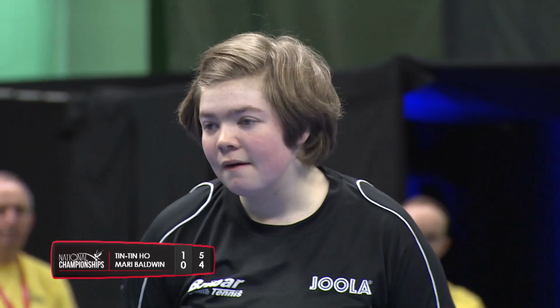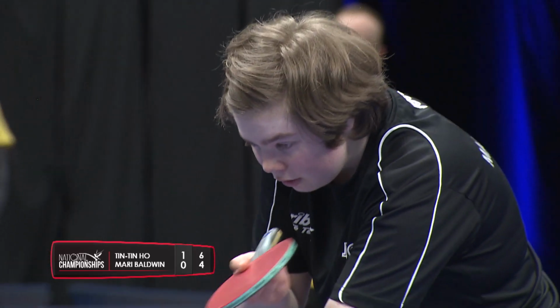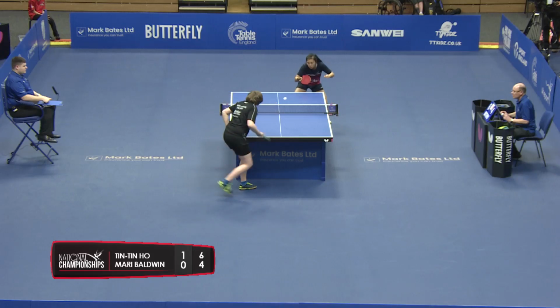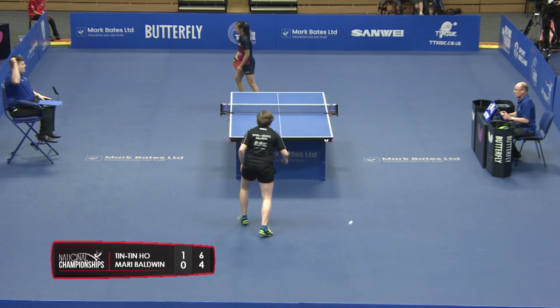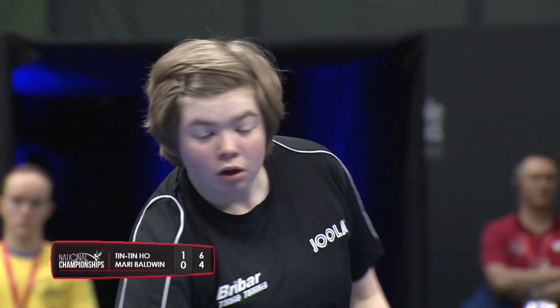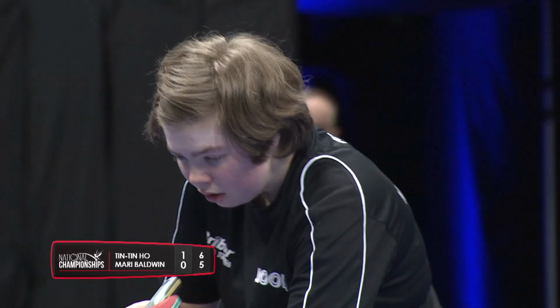Again, if I was Mari's coach, I'd be nodding my head. She went for a good forehand flick out wide to Tintin's forehand. It was the right thing to do. It just missed. That's a beautiful shot. You see the decision making of Mari, very, very close. She's able to keep a clear mind under pressure.